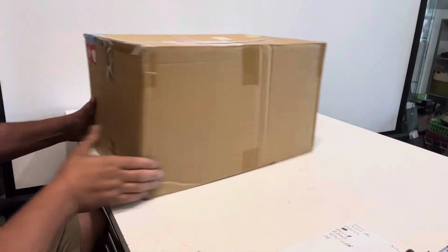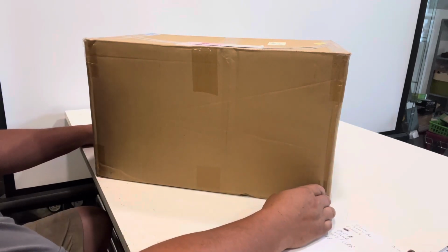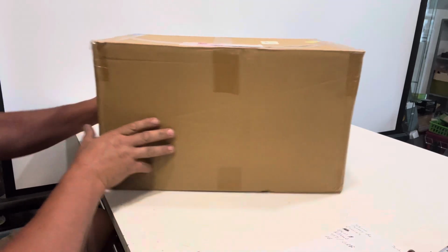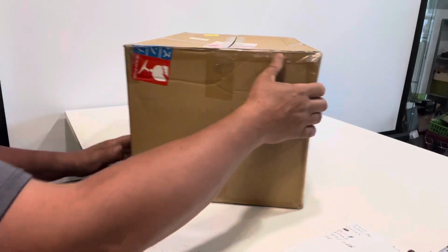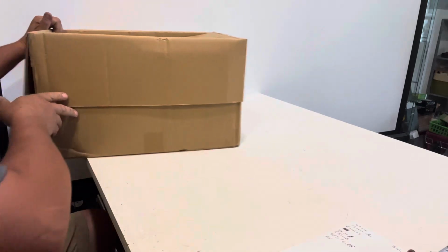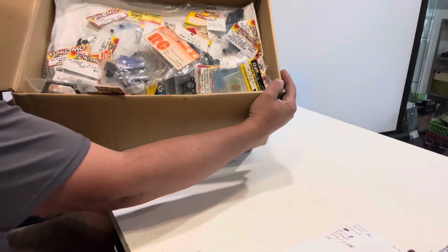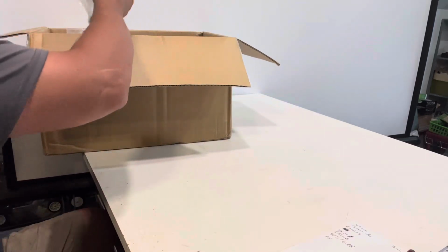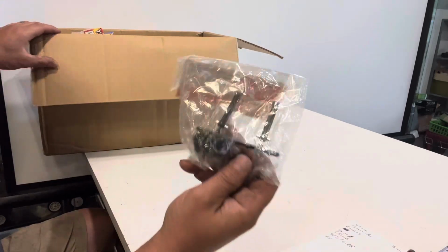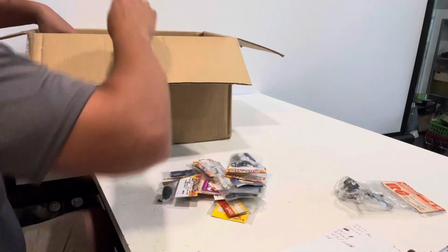All right, so the box is a good sized box. It's probably 20 inches across, 14 inches tall, 14 inches wide. And I opened it, but I haven't really started looking at it. And I mean, it is full of parts. So those look like dog bones for like a Falcon. And I think it's packed in layers from what I can see.